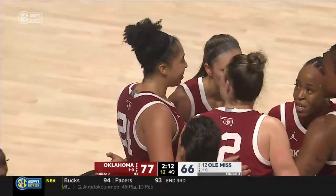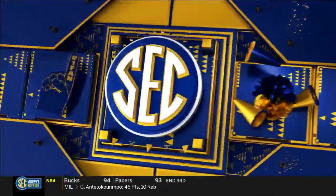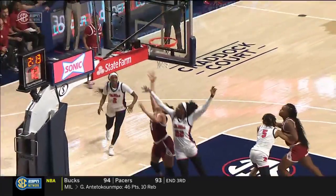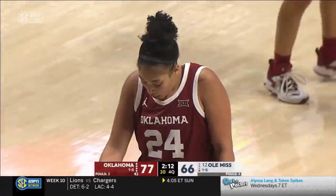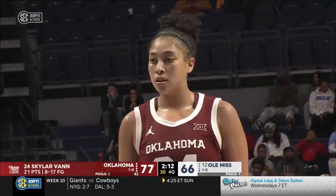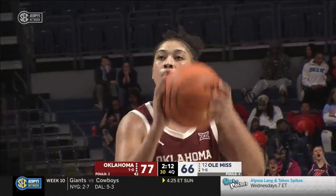And how about Skylar Vann? The night that she has had, celebrating her sister signing with Oklahoma, going to join her in the future, but she has just been tearing it up tonight. Oh, my goodness. I love watching her play, and you see that smile, like, okay, she's talking a little trash out there. But you have a reason to talk trash when you can finish the play. 21 points, 8 for 17 from the field goal, 3 for 4 from the free throw line.